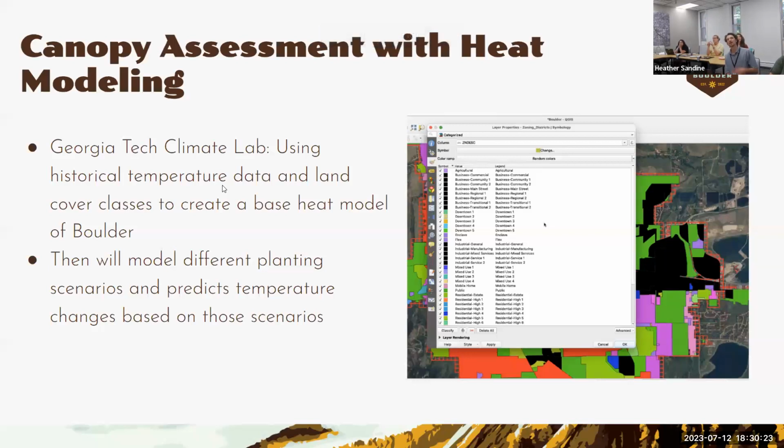So one other thing that we're hoping to compare with that urban forestry analysis is heat modeling. So we've contracted out with the Georgia Tech Climate Lab, and what they're doing for us is creating a land cover map using really, really high quality data. I believe it's at like 3 feet resolution with different land cover types, and then also using historical temperature data to create a base temperature model for the city.